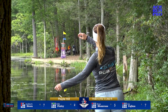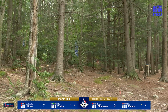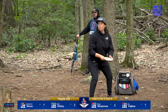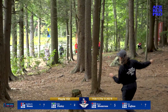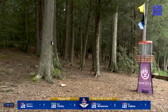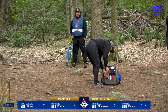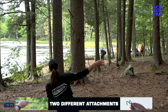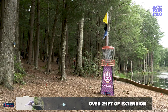Looks like she's taking a Buzz SS just to get it safe, and that is not going to be a very nice putt. No. Lisa looking to get it into the green, save a par. Very nice. That was beautiful. She wove that through the trees. Henna with a nice chip hyzer.